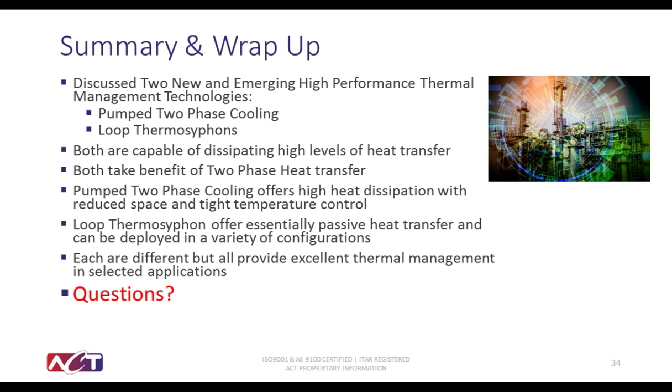Loop thermosiphons offer essentially passive heat transfer and can be deployed in a variety of configurations. It is finding many applications in power electronics, especially cooling IGBTs. Each are different, but both provide excellent thermal management in selected applications.